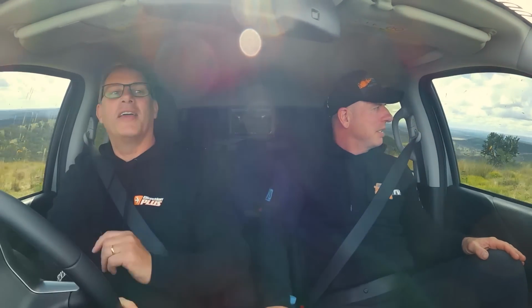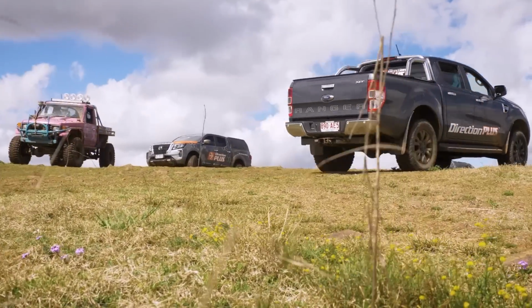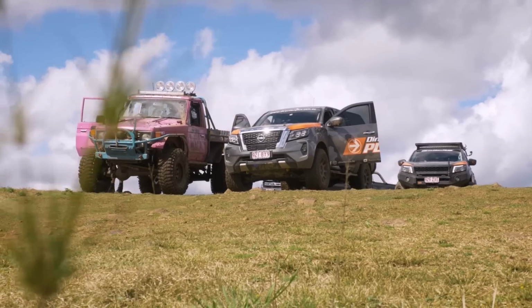Have a look at that. Wow, just opens right up. That's impressive. Wow, look at that. 360-degree views. Great Dividing Range across to the east. How beautiful is that? Yeah, that is a fantastic view. I'll tell you, I could move my office up here every day. What a view.